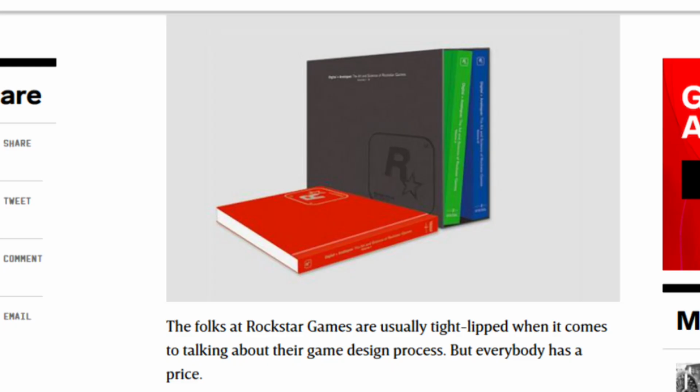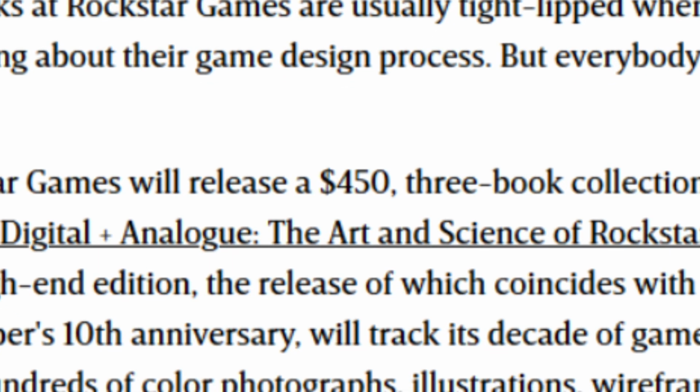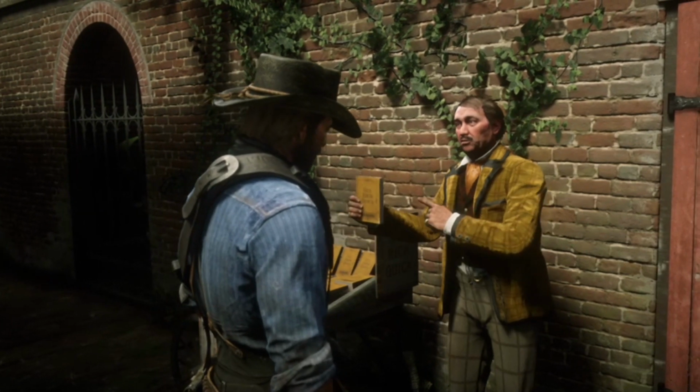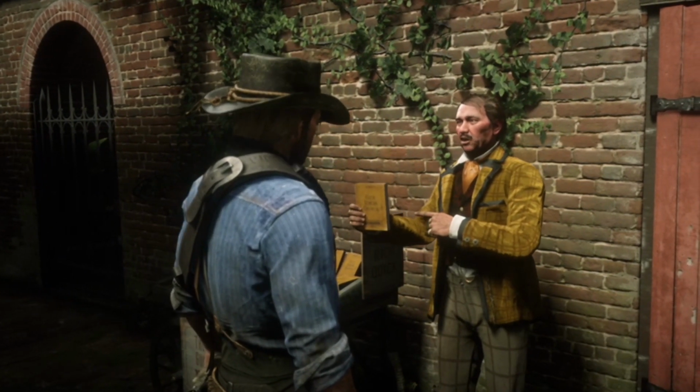Oh, by the way, if you wanted this collection that badly, get ready to pony up $450. For a book and cheap at the price. You read this and you'll want to give me 100 more.